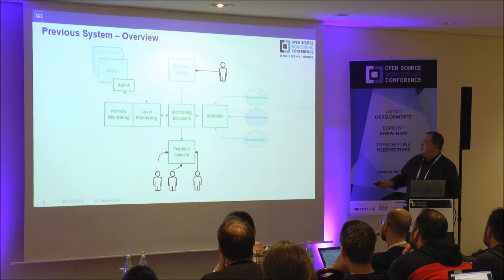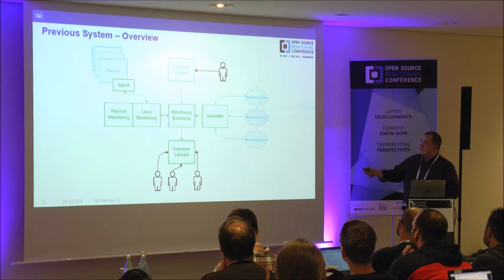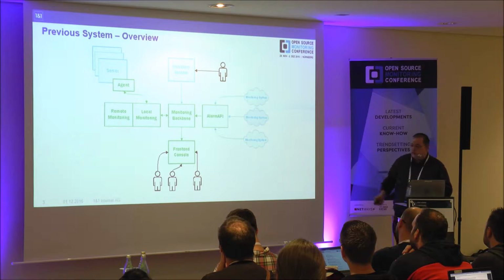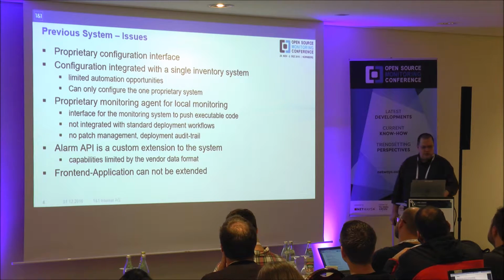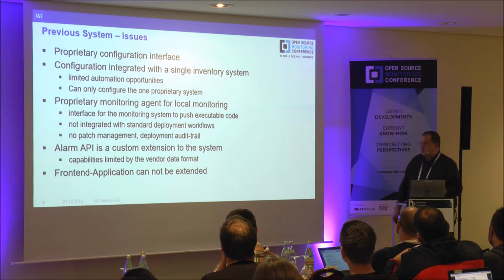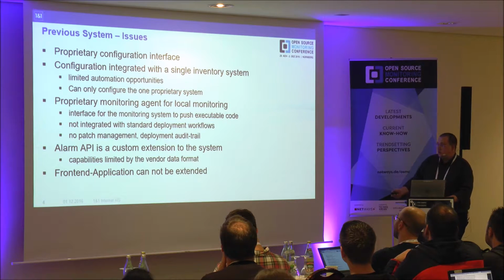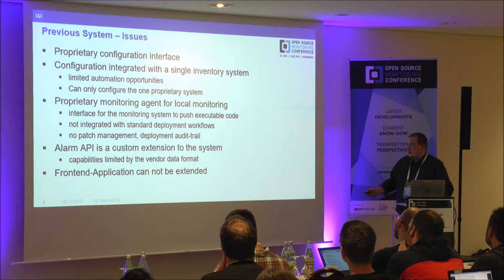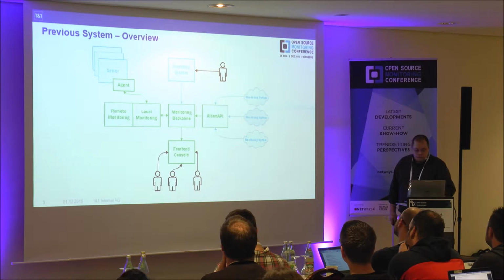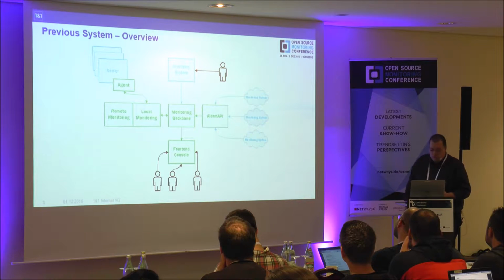We had here this alarm API, which is basically a JSON post interface that creates alerts inside this monitoring system, so every other monitoring system can pretend to be a probe in this one. This was a custom edition from us, also around 2011, 2012. But as it was a custom extension from us, the capabilities of what we could do with that API was very, very limited, because we had, of course, to adhere to the data format of the vendor. And lastly, the front-end application for our permanent shifts, we couldn't really update at all, customize.